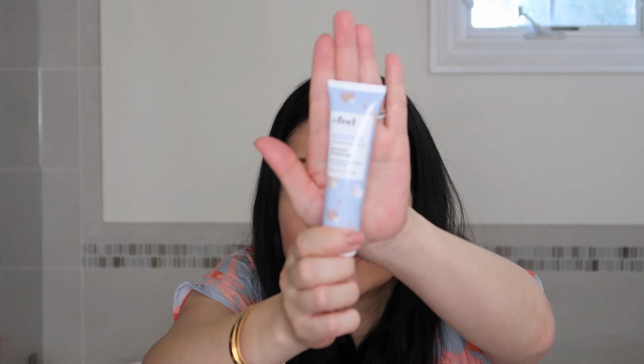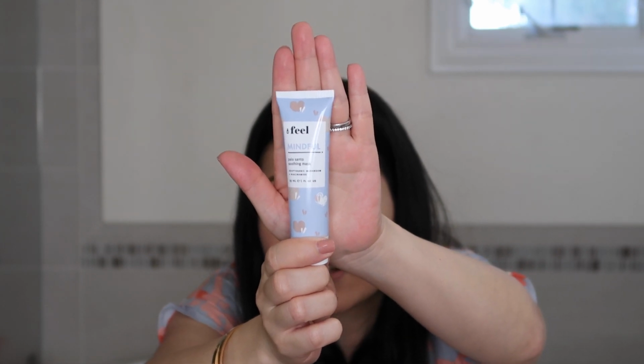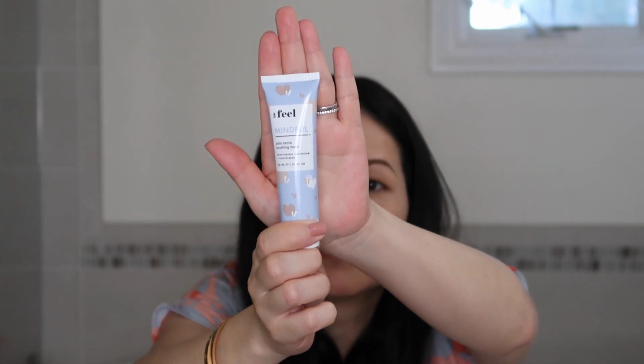But according to this, this is a soothing mask that is infused with energy clearing Palo Santo essential oil, mushrooms, lavender, chamomile to help soothe and calm sensitive skin. So it's for sensitive skin. I'll give this a try. It's a nice little sample size. I might take this on my upcoming vacation, and if I have a second to try to use this, I'll try it. That's what it looks like.